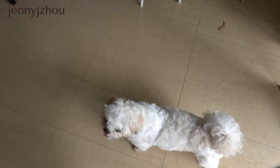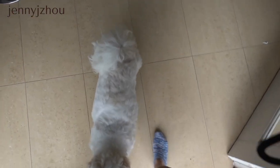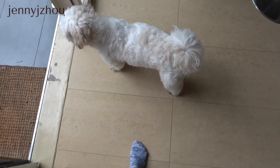Someone was a bit naughty at the park. Got into the mud pile. Oh, the joys of having a white dog. Now you're gonna get another bath. Do you want a bath, puppy?